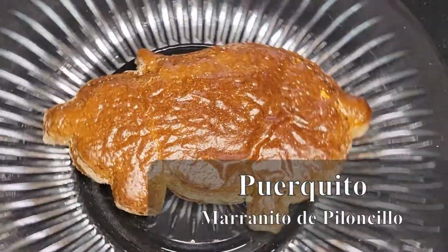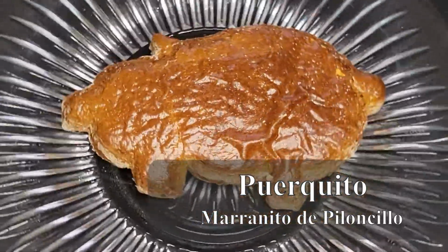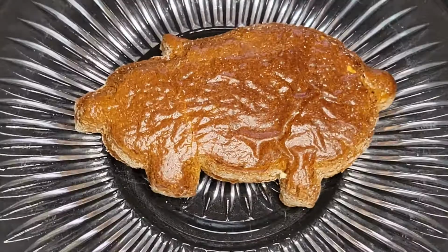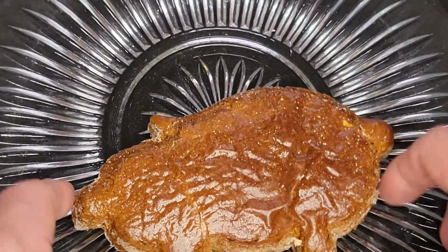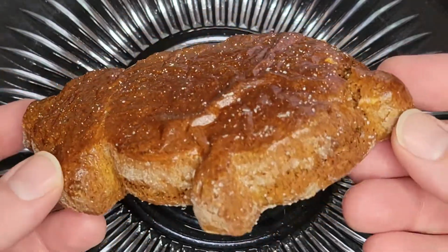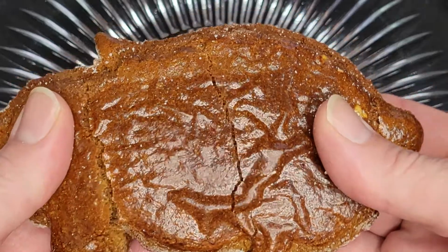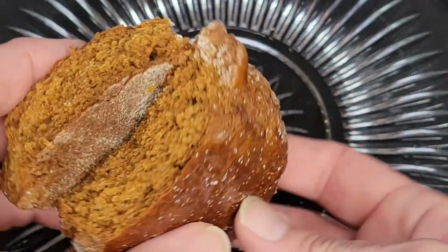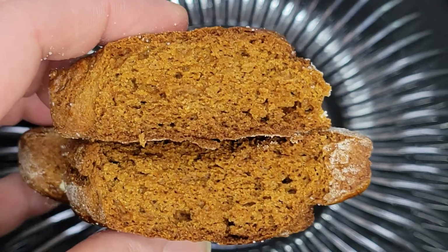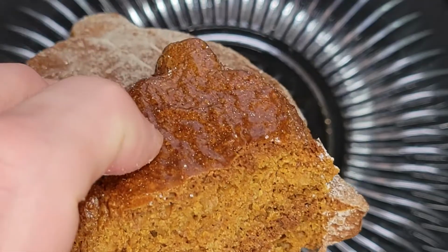And last but not least, we have my personal favorite from today's shop, the puerquito. Baked in the shape of a pig, this treat is flavored with piloncillo, a style of unrefined cane sugar often called Mexican brown sugar. It's also traditionally made with lard instead of butter. The texture is sort of a pillowy, chewy bread-like cookie with a soft gingerbread-like taste. This one pairs deliciously with a cup of coffee. You definitely need to get one of these if you stop by Lilly's.